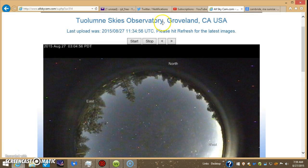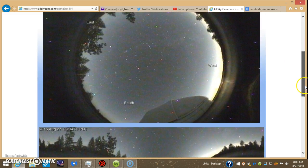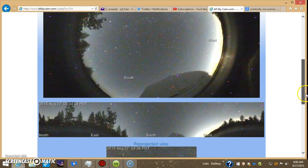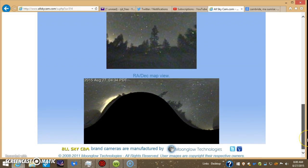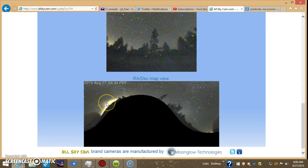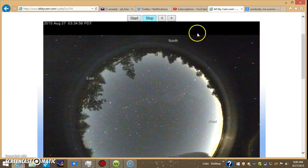There we got a California site in Groveland. Not sure exactly where that is, but I pulled it up just to show you. There's the timestamp. 3:34, 3:35 almost a.m. Pacific Daylight Time. Now this looks like a pretty mountainous terrain around here. So as you can see, this sun's coming up over here in the east, but it's just flashing on this thing to the west. You'll see what I'm talking about.